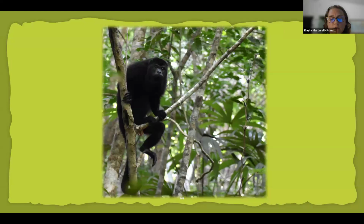And here's another photo of a howler monkey. And as you know, they're famous for their very loud call. If anybody's been to Central or South America and has heard howler monkeys, it's really impressive.